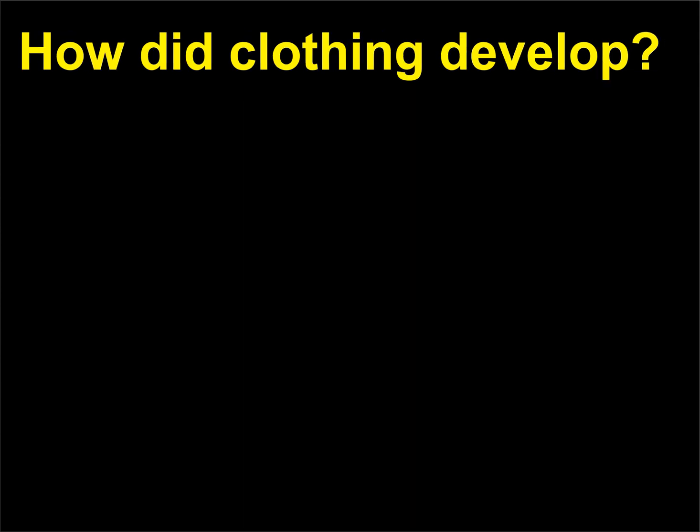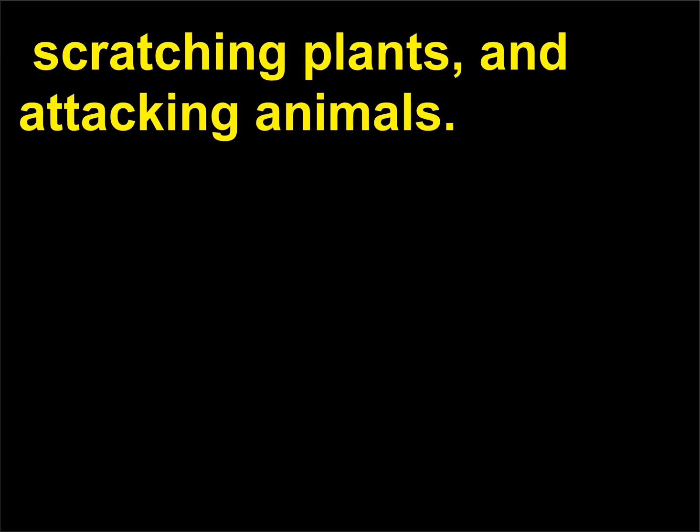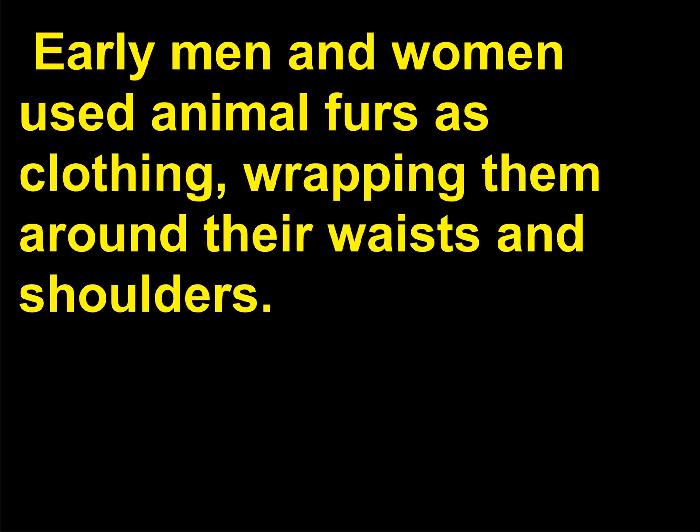How did clothing develop? People first started wearing clothing to keep warm and dry and to protect themselves against the blazing sun, scratching plants, and attacking animals. Early men and women used animal furs as clothing, wrapping them around their waists and shoulders.